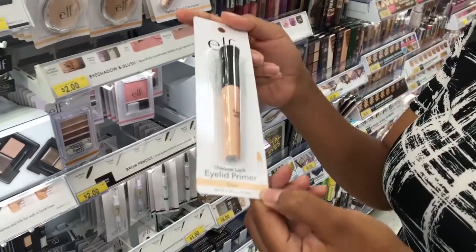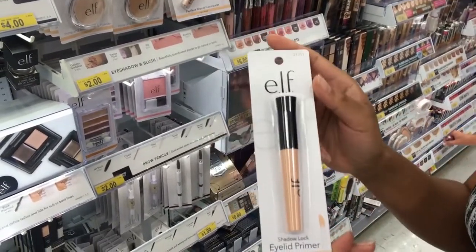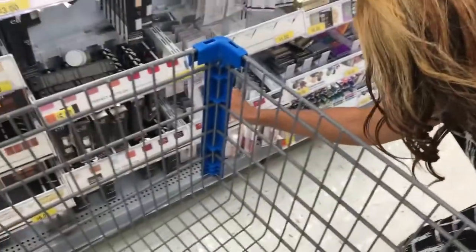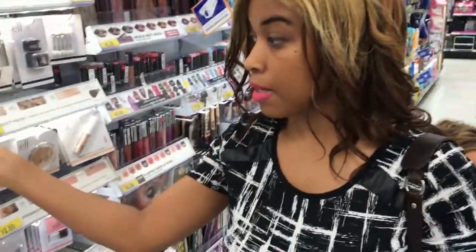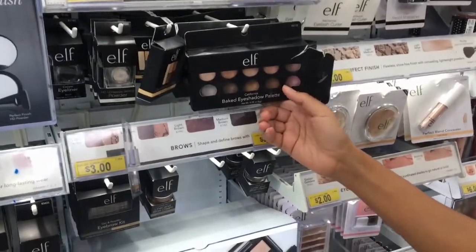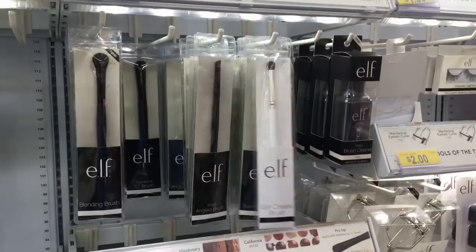And this is how I do my eyeshadow. I use an eyeshadow primer. These are good. e.l.f. makes some good primer for eyeshadow. It's really, really good on price. It's $2. You can't beat that. If you want a good eyeshadow palette, you can try these beautiful colors. And look at the eyebrush. I need some new makeup brushes.